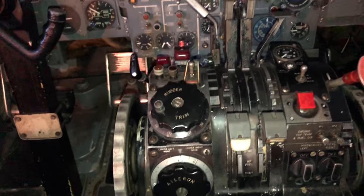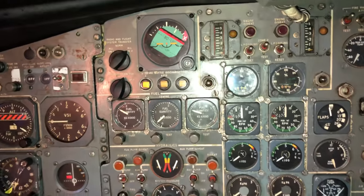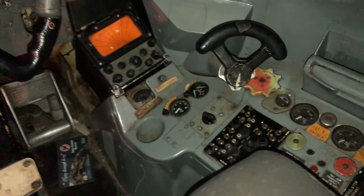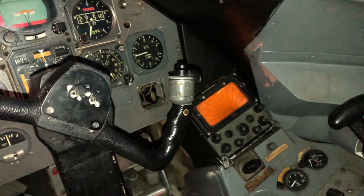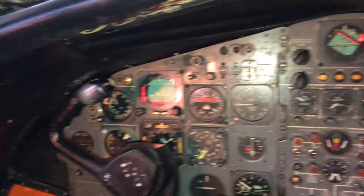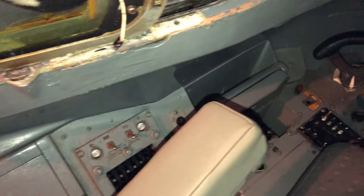Here is the center aisle, truss, rudder, aileron. You can see it's a very old aircraft, flying in the 60s. All the instrumentation is not digital, it's analog. Yes, the cockpit of the BAC-11, short range jet aircraft.